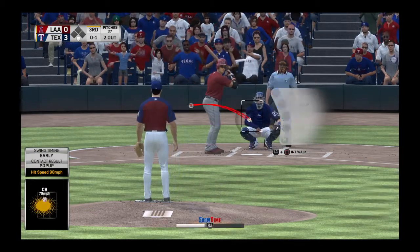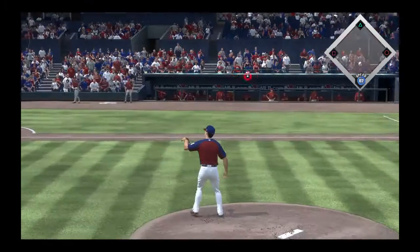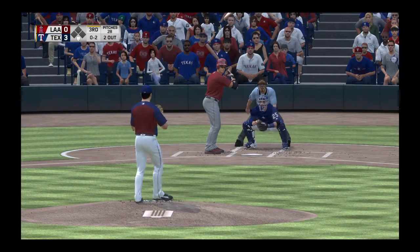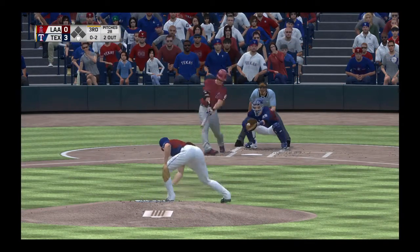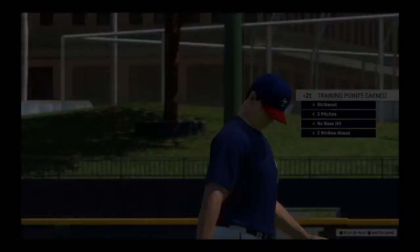Swinging, a ball hit well to the right side, but this will get into the crowd. Chopped foul over towards the dugout. Two out, nobody on. And a good fastball, swung on and missed for strike three, and the inning is over.